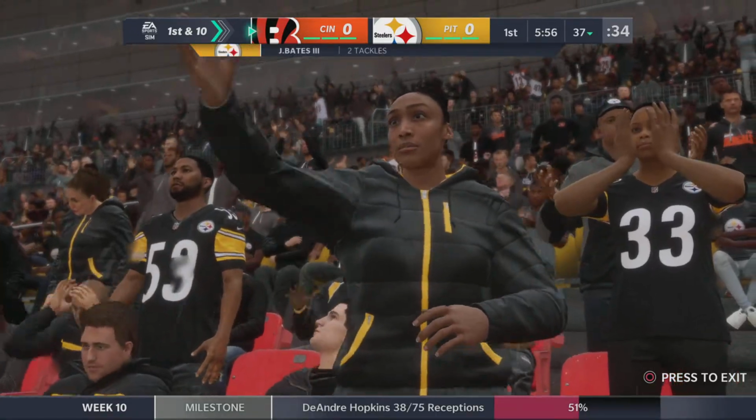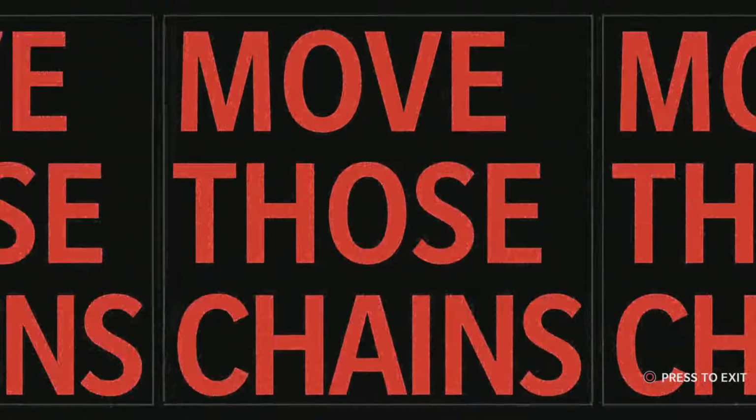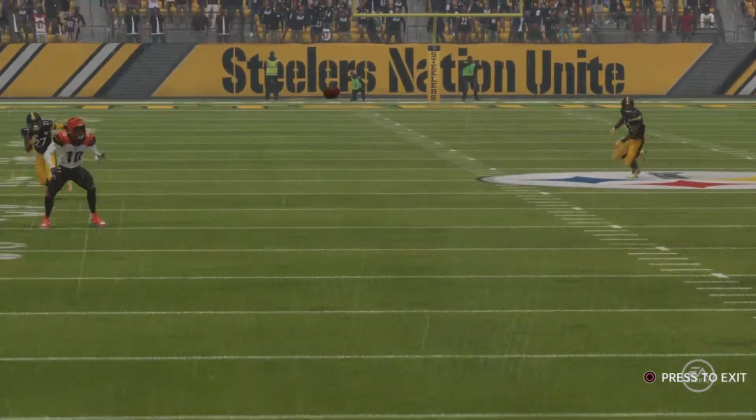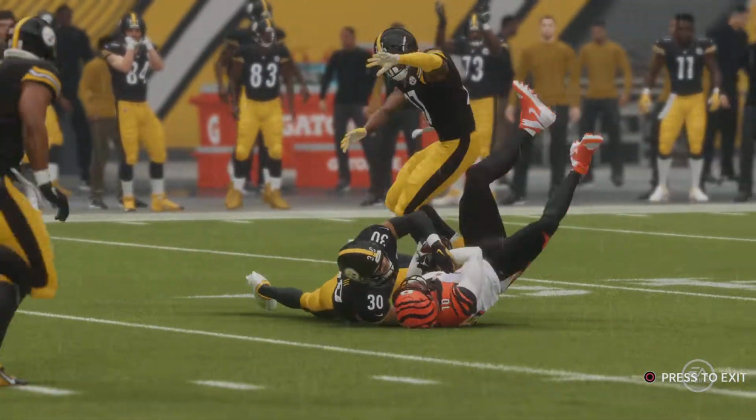I think when they look at the weapons, they think to themselves, weapons everywhere. They want to spread it to different people, but you absolutely know they want to get this man involved as well, and that's what they just did on that play.